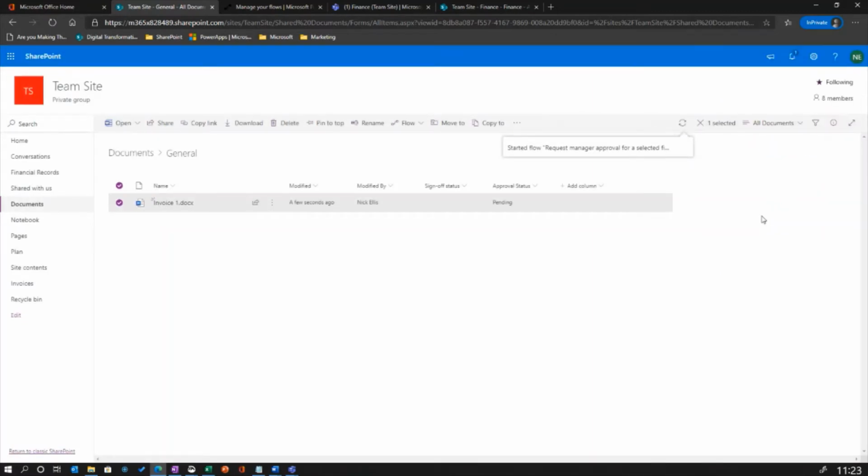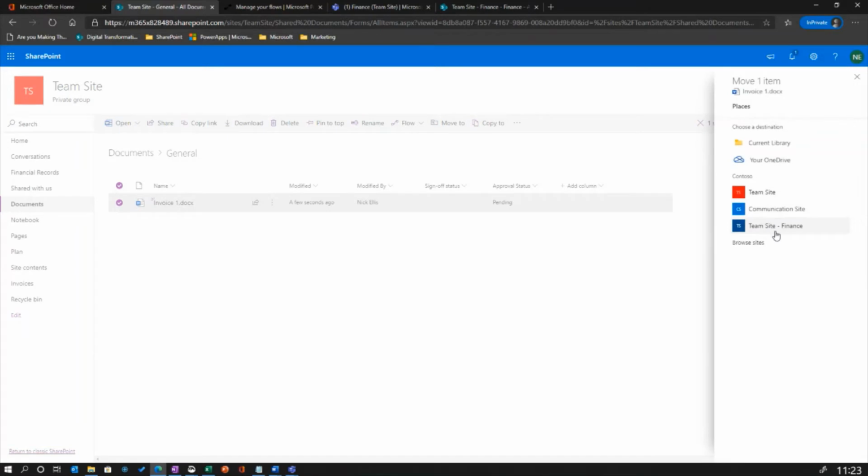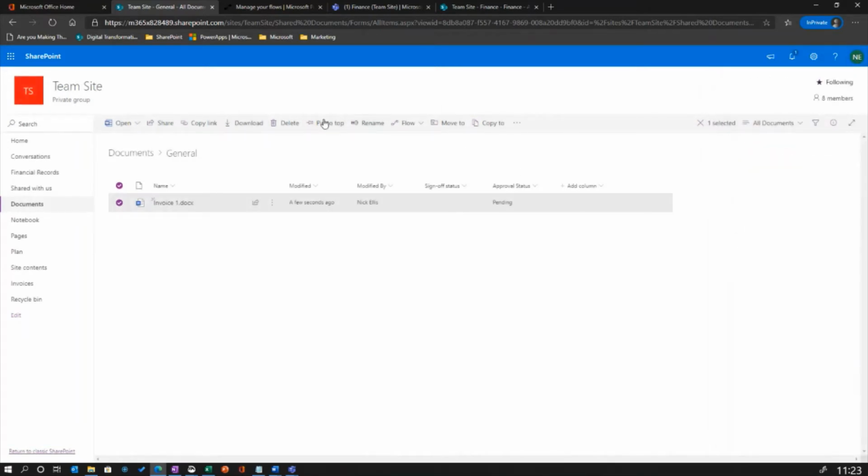What's going to happen is Nestor is now going to get an email that says, have a look at this file, approve or reject. And then when he does, I'd get a reply back. That's there straight out the box. But you can develop more sophisticated ones if you like. You've got move to, copy to as well, so you can move it around into other sites and what have you. So it's a good bit of functionality, particularly for things like marketing.